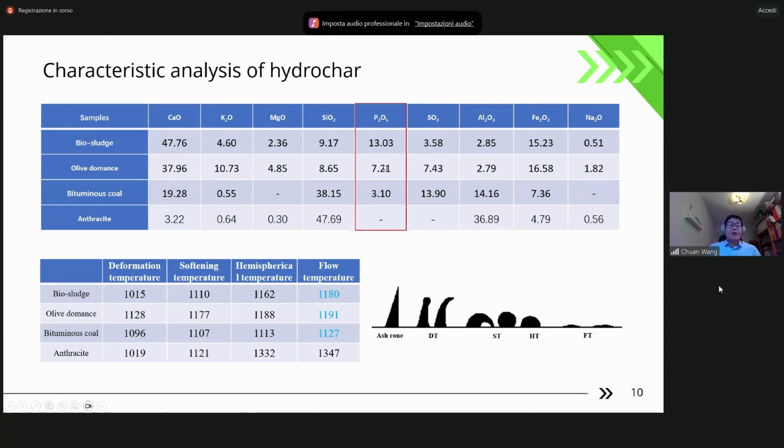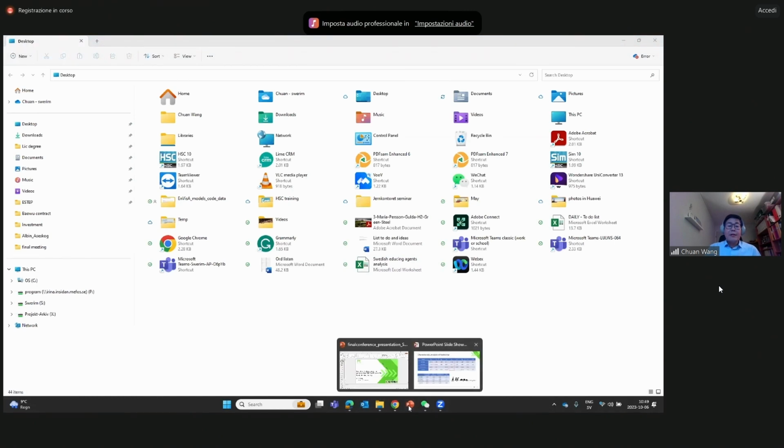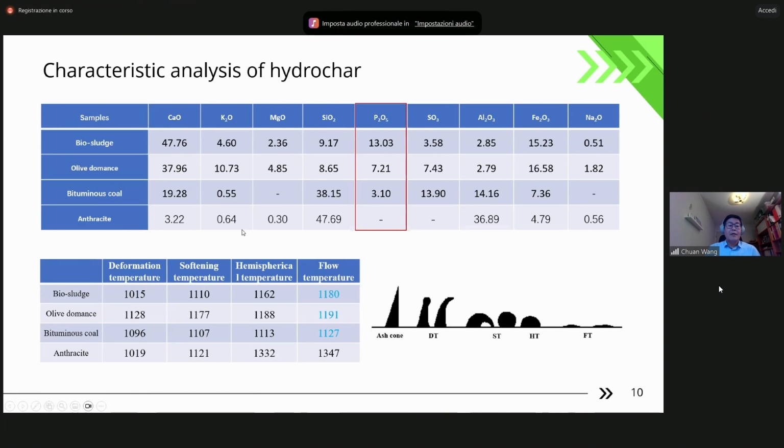This shows the ash analysis. For the hydrochar, in principle, there is a lot of calcium oxide, in the biosludge and olive pomace. That also gives the reason why the melting point is low compared to the fossil coal. You can also see below the temperature, relatively, it's a similar level as the bituminous coal. One thing I want to point out is phosphorus oxide. Compared to the coal, anthracite is really low, but for the hydrochar generated from these two different feedstocks, the phosphorus oxide is high.